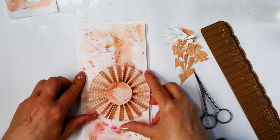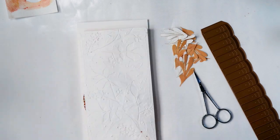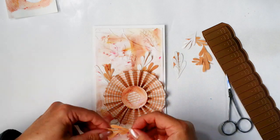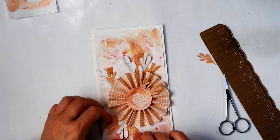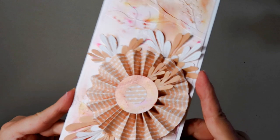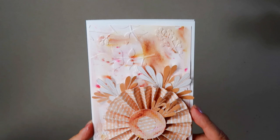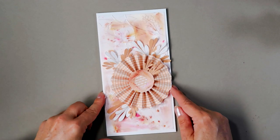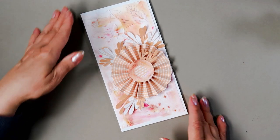It's no problem. So here I've glued everything together, and now I'm going to cut out the pattern of this larger paper, and gluing the panel to the card, then sticking down the little branches or leaves to the card, and in the end I have some space at the top and the bottom of the card to put a sentiment, or you can put it on the rosette itself.